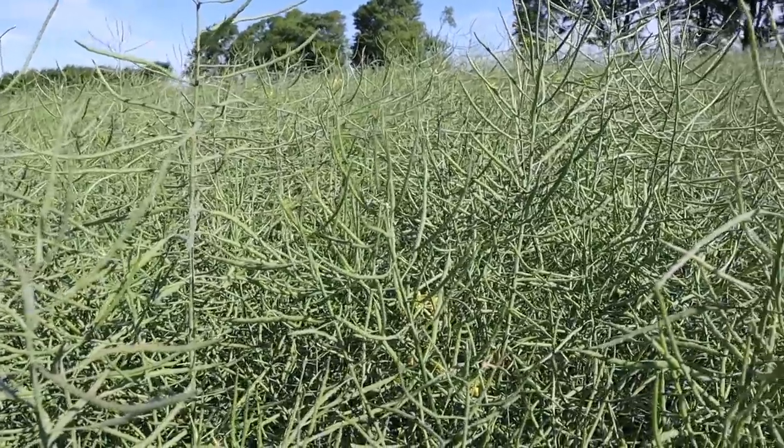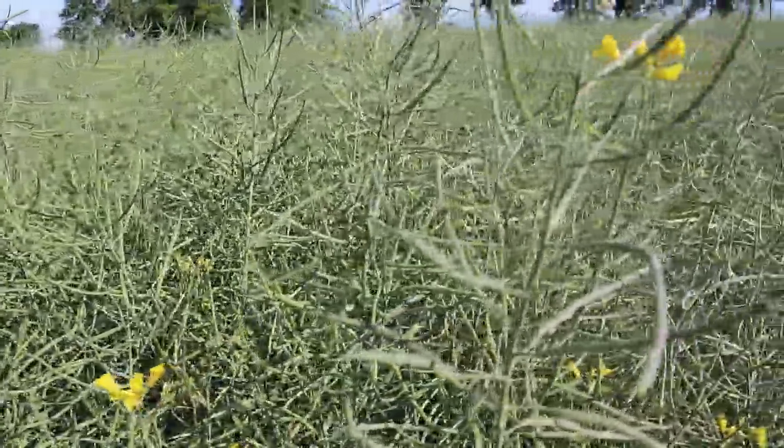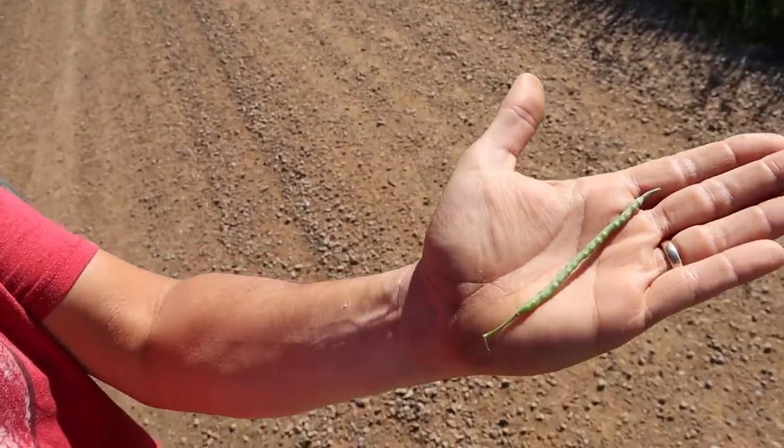But I've never grown canola before. I haven't been in a canola field too often either. I saw them a lot when I was in Western Canada, but just to give you a sense how big, I know my face is dark, the sun, I'm trying to avoid the sun, but to give you a sense how big these pods are, I'll put one in my hand. So to me, that looks pretty big.